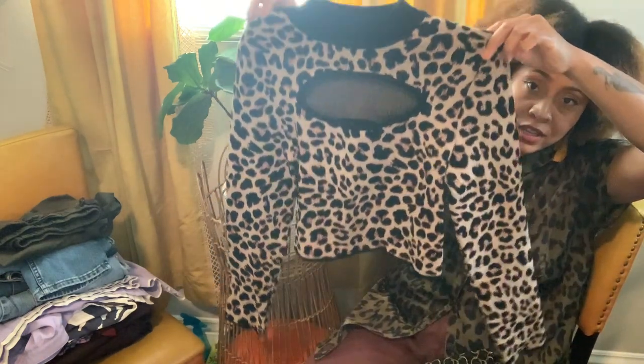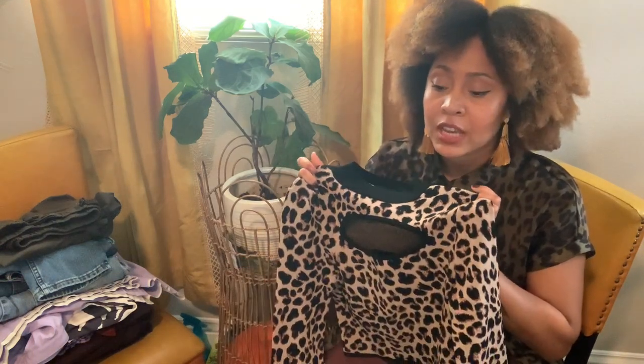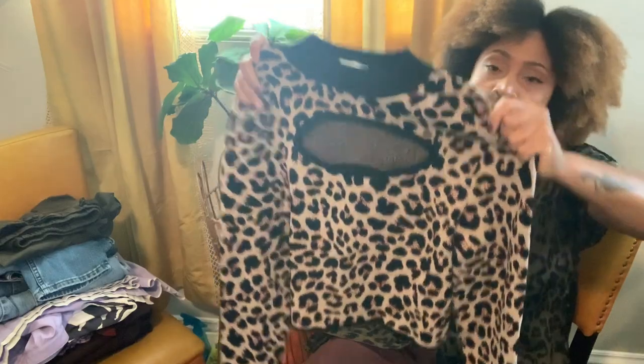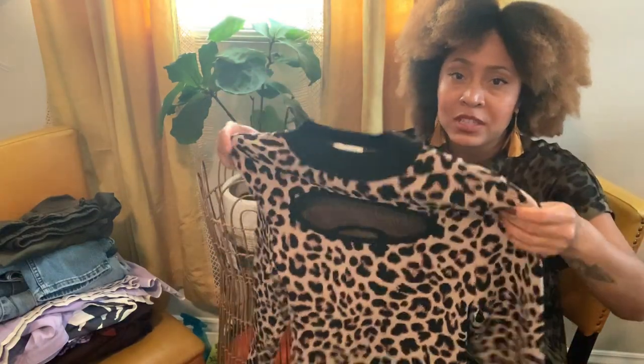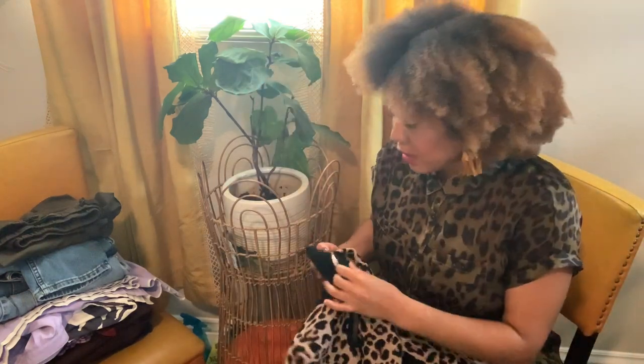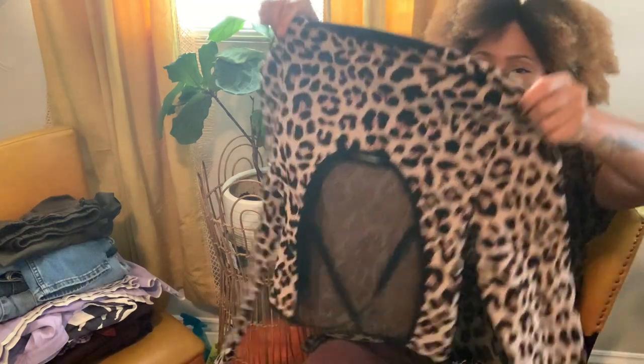I love cheetah print. I think what I like so much about cheetah print is you can style it with a bright color. You can mute it. You can rock it with other patterns because this is just, this is it. This is the pattern, you know? I love how stretchy this material is. I absolutely love that there is a cute little hole in the front. This is from Topshop, but my favorite part about this is the back.